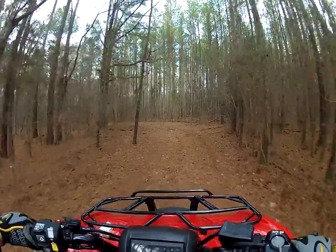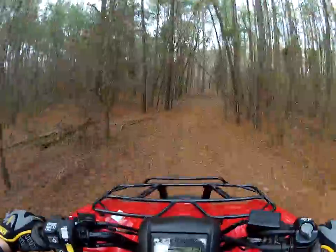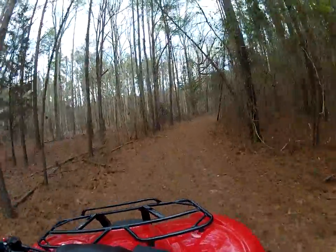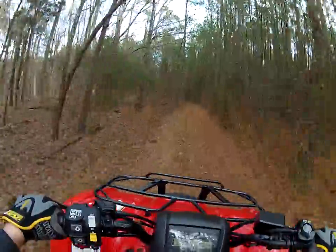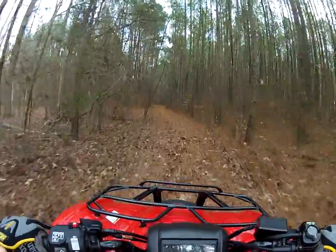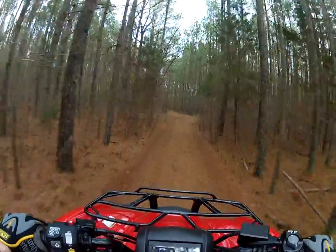It'd be neat to fly through these corners, but I always worry somebody's going to be coming around here on another four-wheeler or something. The corners are kind of blind until you get around them, and I sure would hate to collide with somebody. I know there are other people that ride four-wheelers through here, so I don't want to have an accident.